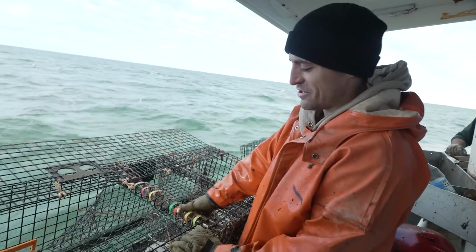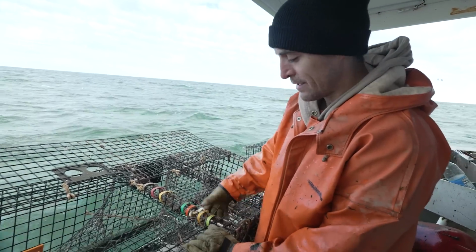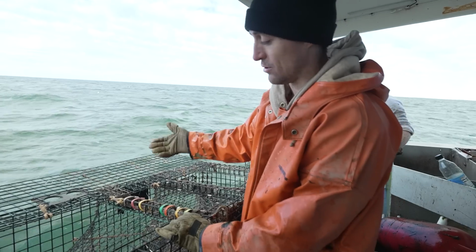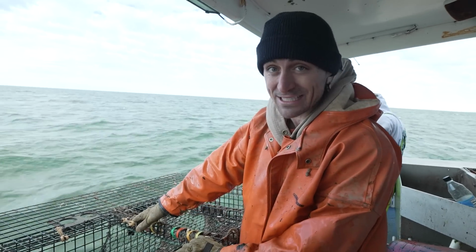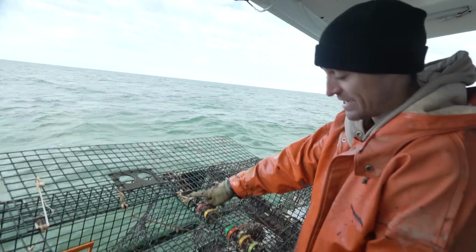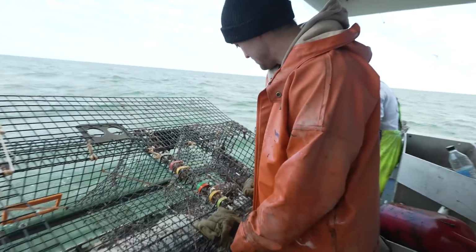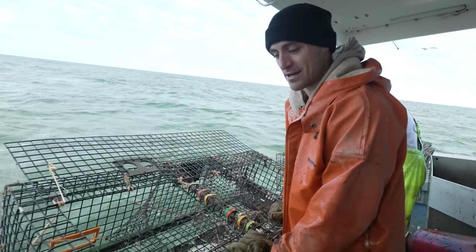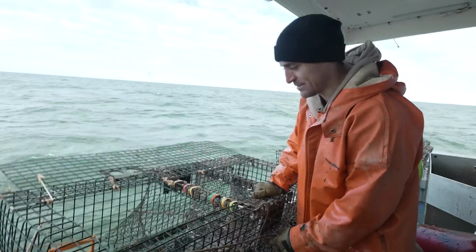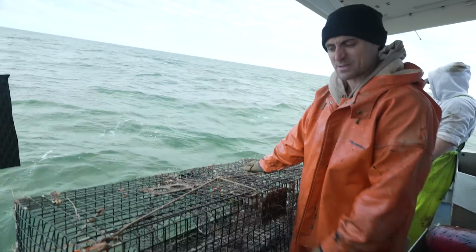These tags are actually how you can tell how old the trap is. Every year we get a new colored tag. That way the Marine Patrol knows that we're not fishing over the limit. We only get 800 tags each year. Each year is a different color. So you can see we got 8 tags in this one. This trap is ready to be retired. We'll sell them to some kids that are starting out at a discounted price. They'll patch them up, fix them up, and get their retirement life.